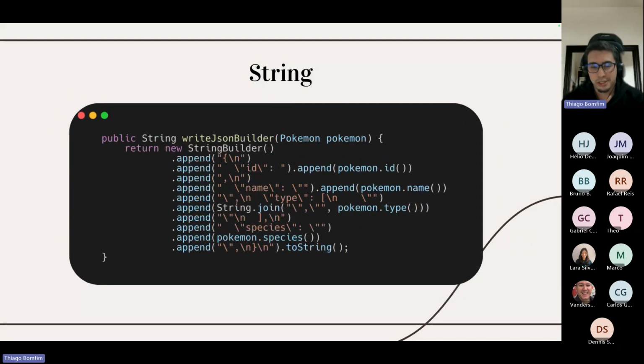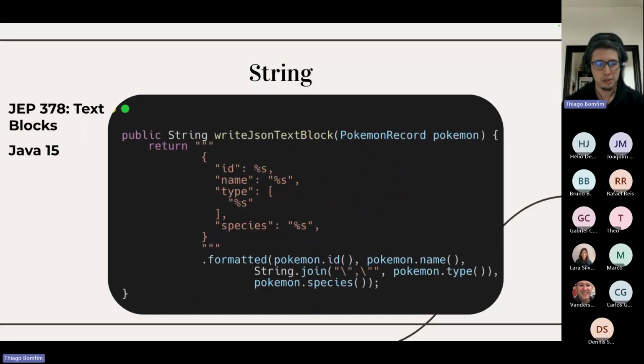We can also use StringBuilder, but yeah, in my opinion, I think it gets worse. At least if you want to read it, not really good. And then I ask you, can you improve it? And I hope you answer yes, because I'll show you. We can use text blocks.